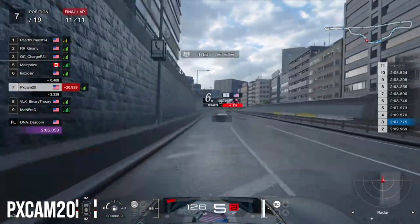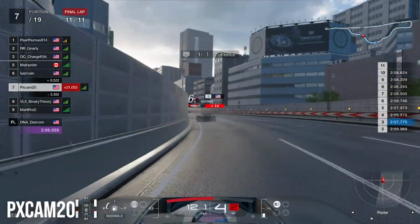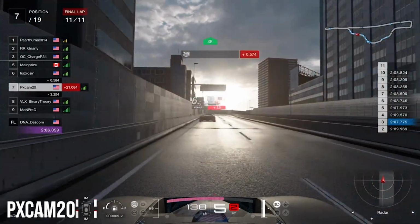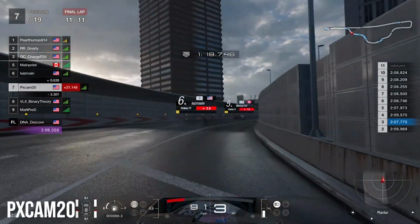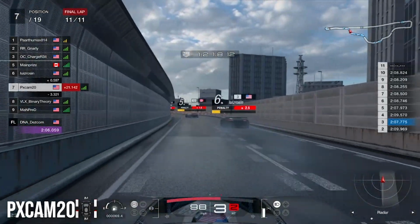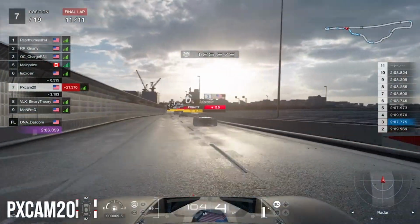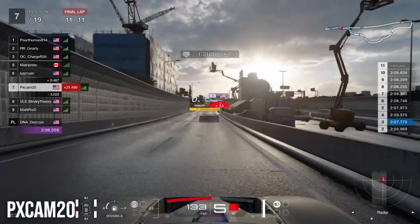We're getting a ton of time at him as we come down this sweeping right-hander that's going to lead us into the left-hander here. You see now the top 3 cars ahead of us all have a penalty, so this is going to be a very interesting finish as we still don't have a penalty. So we should be hopefully able to get past all 3 of these cars if we could get close enough. As we come into the final part of the track now, you see 6th place gets wide, hits the wall, so we're catching up to him as we come into the final part of the lap here.